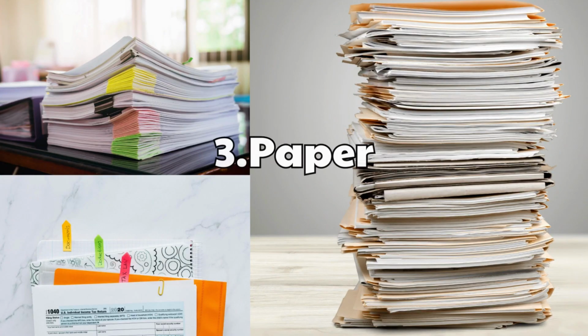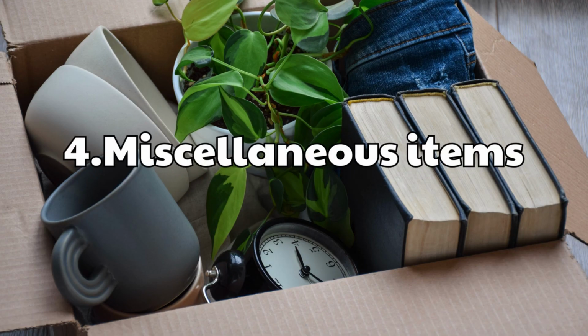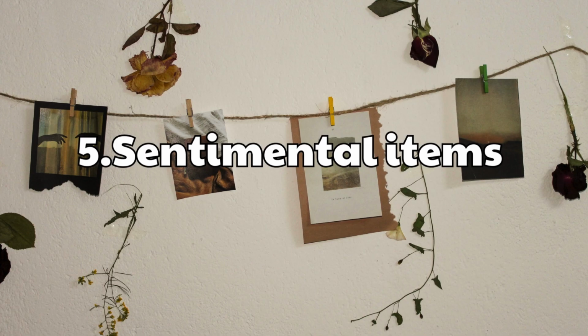Papers. Then, handle papers and documents, retaining only those that are essential. Miscellaneous items. Afterward, organize miscellaneous items such as kitchenware and electronics. Sentimental items. Finally, tackle sentimental items, which are often the hardest to part with.